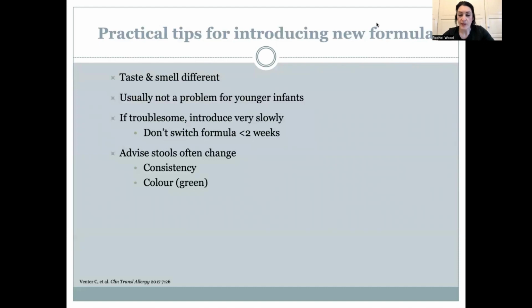So, practical tips for introducing a new formula. They do taste and smell different. It's usually not a problem for younger infants, but if it is troublesome, then introduce this slowly. And try not to keep changing formulas. It can take several weeks to actually establish them on a new formula and allow symptoms to settle down.